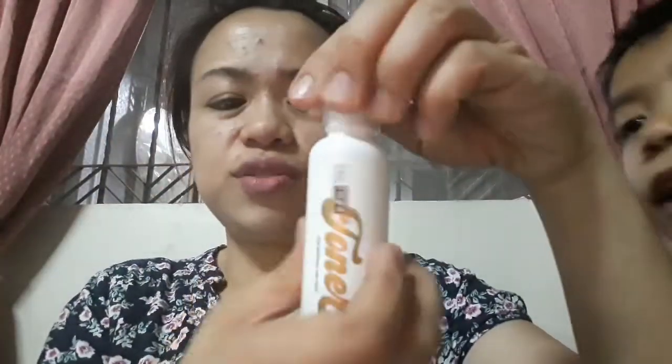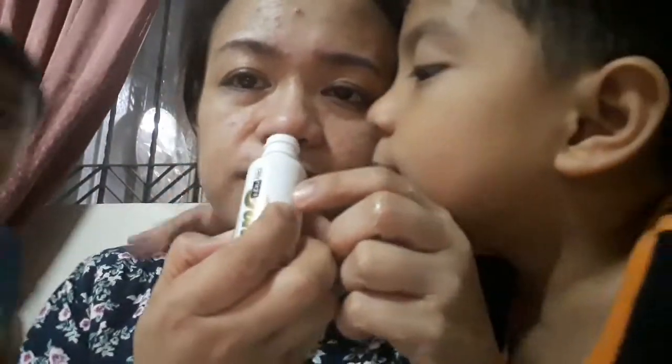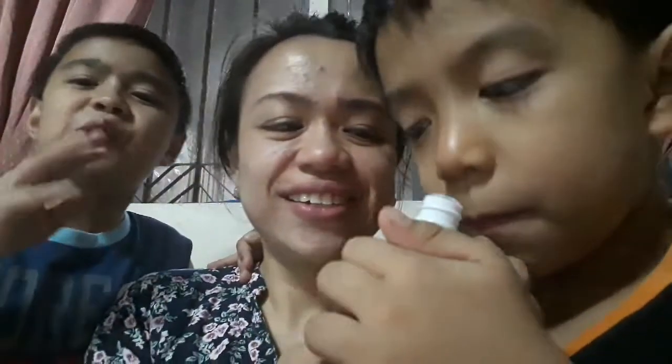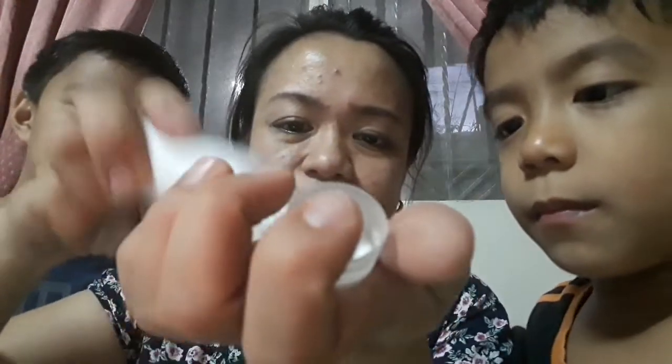Wait, baby, it's not a toy, please. So, soap. Toner, aamuyin natin. So, ganito itsura niya. More like normal toner. Ayan, o. Ganyan lang siya. Normal. Ayaw lumabas. Ah, kasi sarado.